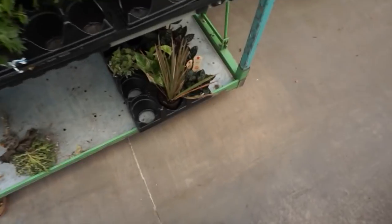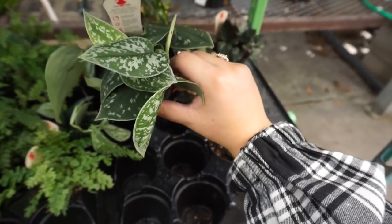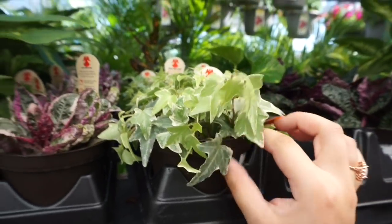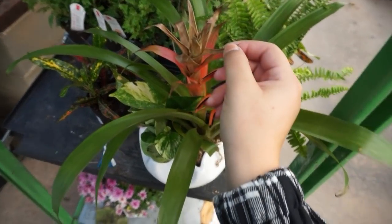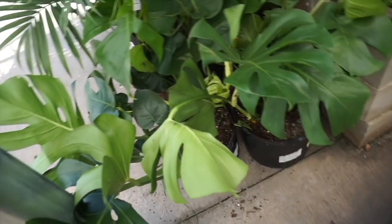All right, guys, they have a lot of plants outdoors for some reason, but they have baby Scindapsis here for $3.98. They have a bunch. They even have this dry bromeliad potted up with peperomia and golden pothos. They have a bunch of Monstera Deliciosa.